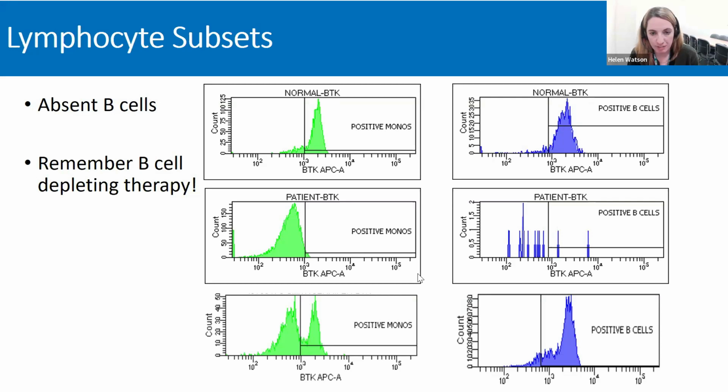But assuming that's not the case in the context of investigation for PID, one common cause of a lack of B cells, or the most common within a rare disorder, is BTK deficiency. So with this assay, you have to permeabilize the cells, but it's quite nice in that when it's normal, this is monocytes expressing BTK, and this is B cells. When it's absent, the patient typically has no B cells or very few, so you can't really measure it because there isn't any. But monocytes also have BTK, but they don't need it to be produced and to reach the circulation. So the monocytes work as a nice surrogate for the fact that the BTK protein is absent.